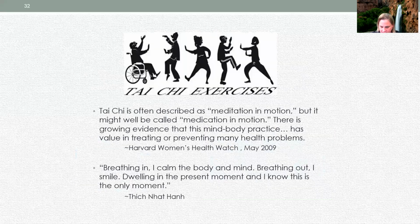Here are 2 quotes that I like. This first one is from the Harvard Women's Health Watch, May 2009. Tai Chi is often described as meditation in motion, but it might be well called medication in motion. There is evidence that this mind-body practice has value in treating or preventing many health problems. And then the next quote is, breathing in, I calm the body and mind. Breathing out, I smile. Dwelling in the present moment, I know this is the only moment.